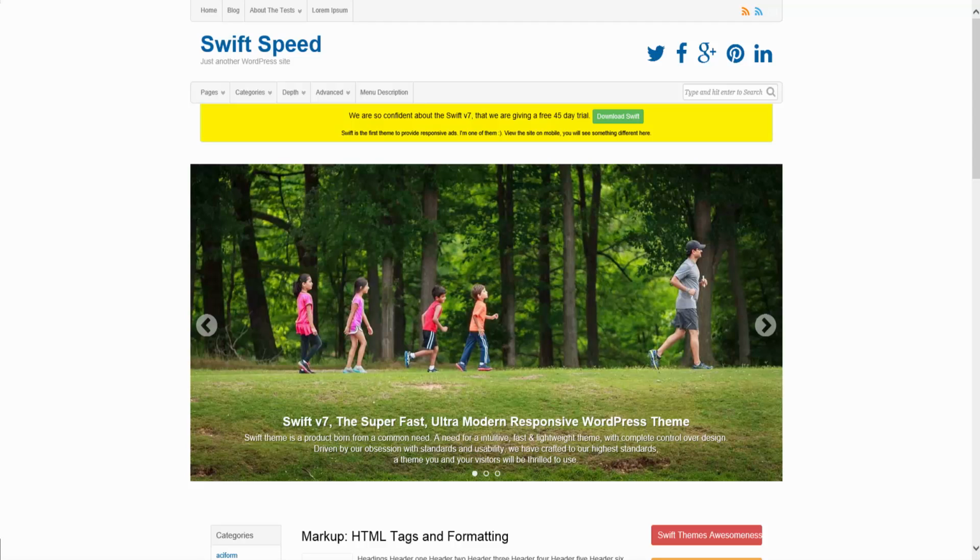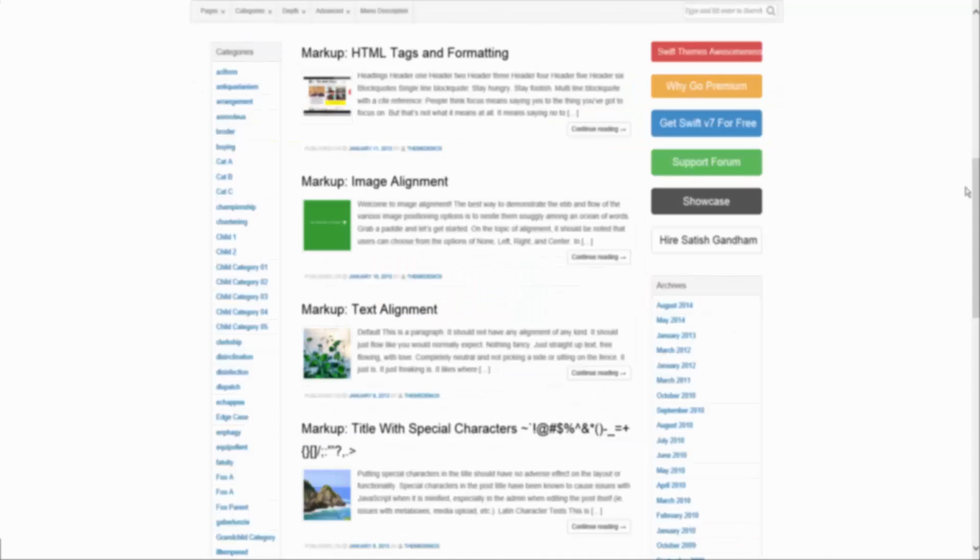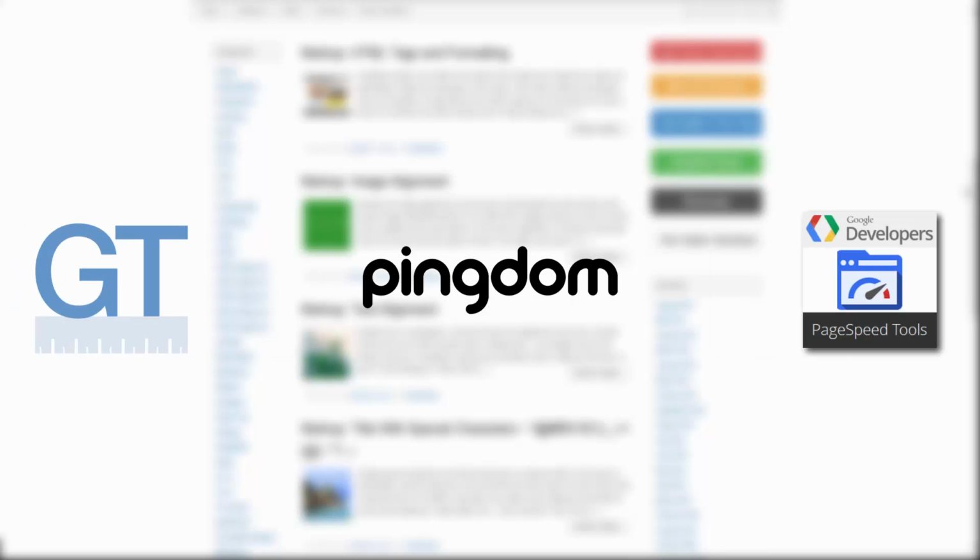Now, let's see how fast Swift is. For this demonstration, we've set up a site on the smallest droplet available on DigitalOcean. This costs just $5 per month. Unlike other theme makers who show a stripped-down site and boast their speed test results, this is a full-fledged site. We have the social media icons, we have ads, we have the slider, thumbnails, widgets, and buttons. So let's see how this site fares in various page speed tests: Google Page Speed Tools, Pingdom Tools, and GTmetrix.